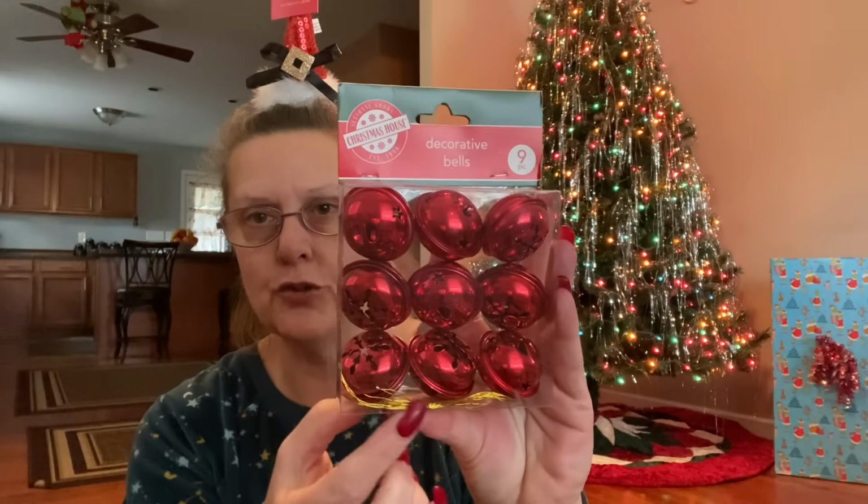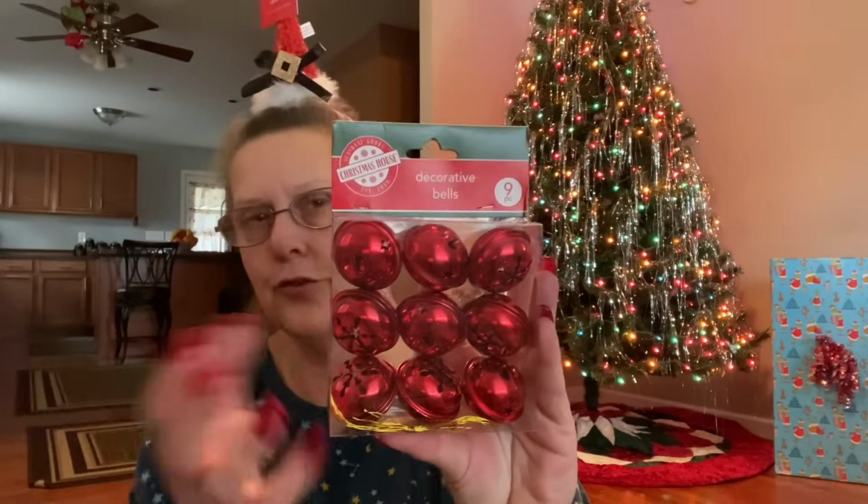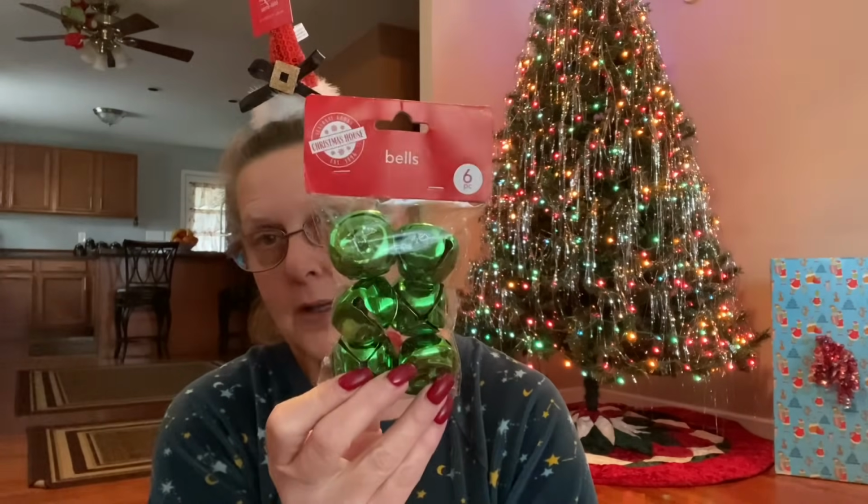All right, I picked up some jingle bells because I like to put bells on my doors around this time of the year, so that way you hear people coming and going, hear a little jingle. I think I'll put one on Mia too. This is a 9-piece of the red ones, and it comes with the string if you wanna put them on your tree because they say they're decorative. I also picked up a 6-pack of the green ones. I really would have liked these in red, but I couldn't find them. So I'll be putting them on Mia and the doors in the house.